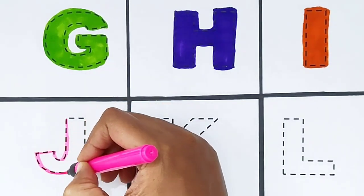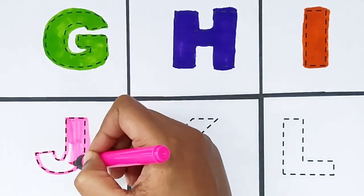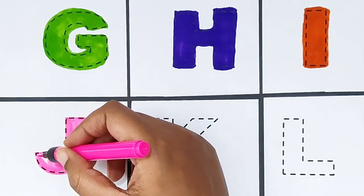J, pink color. J is for jellyfish. J is for juice. J is for jug.